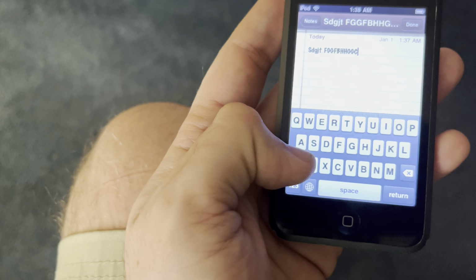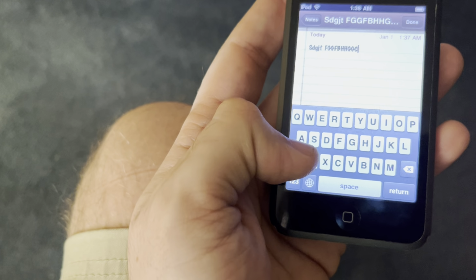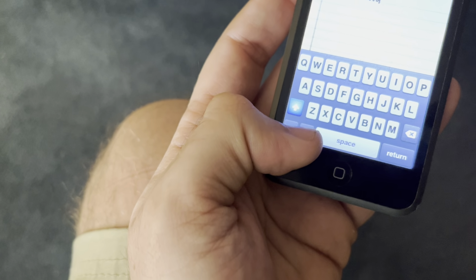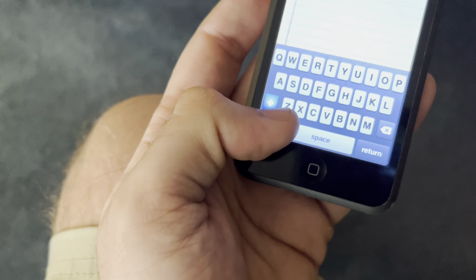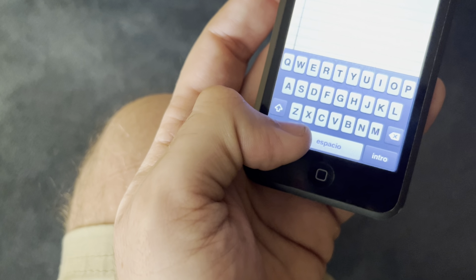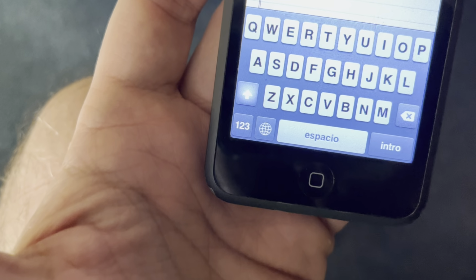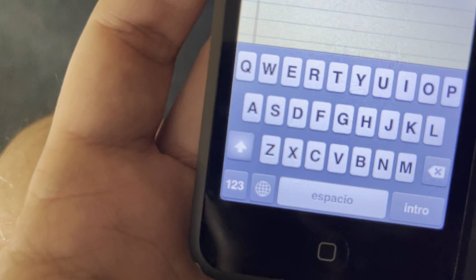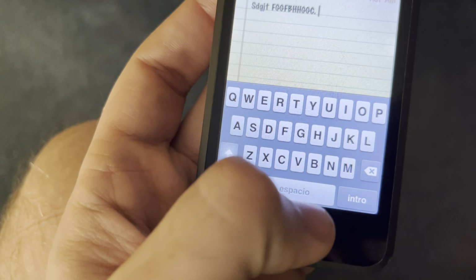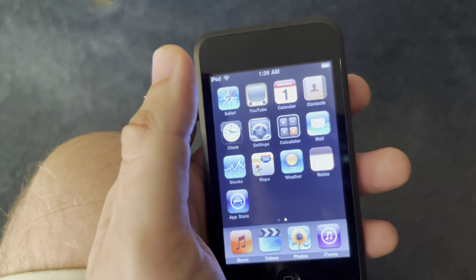And when you try to reset it, it just stays in caps lock. So you gotta press the globe button here to change the language. And you gotta do all that to make it so only the first letter in the word is capitalized. So, keyboard is pretty screwed up.